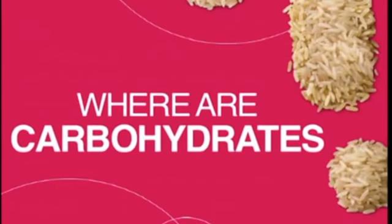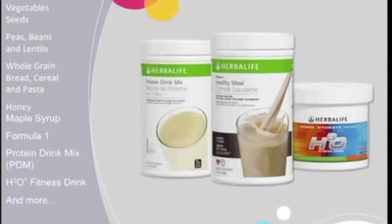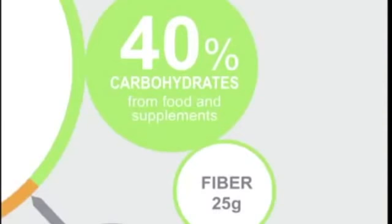Where can you find carbohydrates? Carbohydrates can be found in such foods as fruits, vegetables, seeds, peas, beans, and lentils, whole grain bread, cereal and pasta, honey, maple syrup, and of course, our Herbalife products. At Herbalife, we recommend that 40% of your daily calories come from carbohydrates.